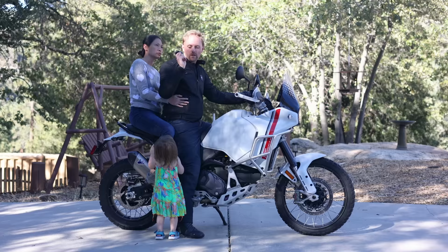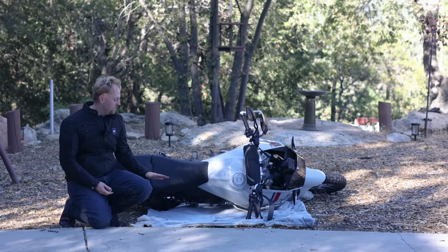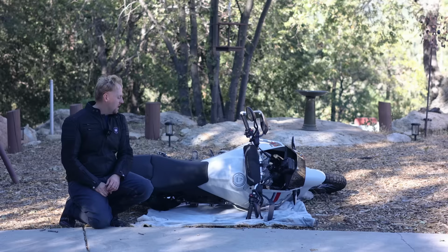Okay, you're welcome. All right, this is a very important test for adventure bikes that not enough people do when they do the bike review. So, drop and lift test. I've put down a blanket. I'm using a soft surface of dirt and wood chips, so making sure not to do any damage to Ducati's very pretty bike. Alex, if you're watching, no scratches.